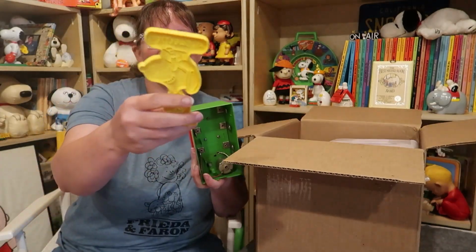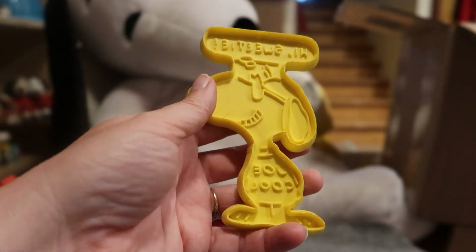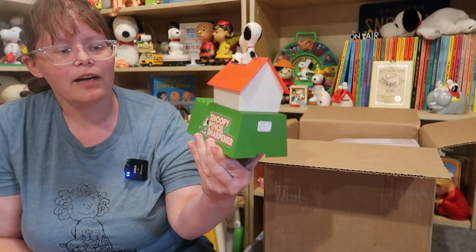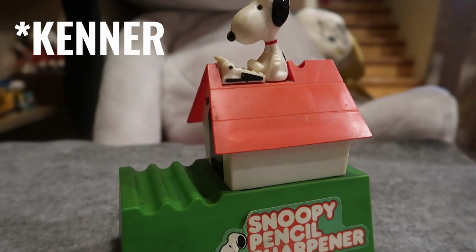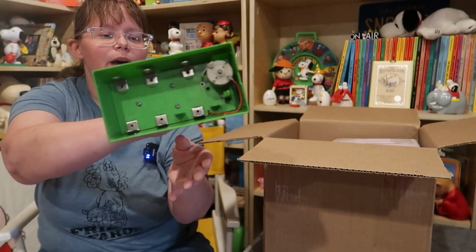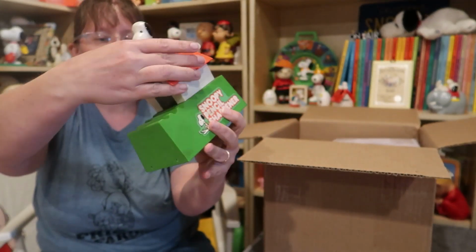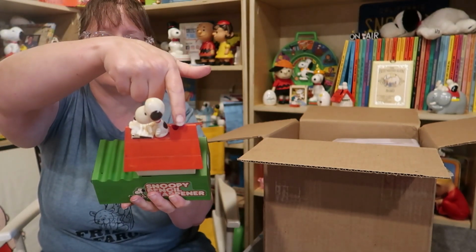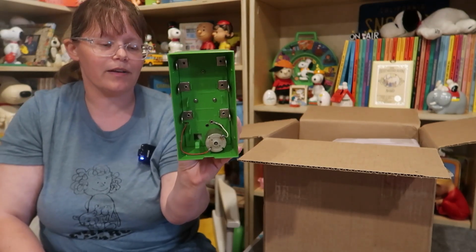I can barely hold on to it. We've got a cookie cutter here. Hi, sweetie. This is from Hallmark from the 1970s. And we also have the Snoopy pencil sharpener. This is, I believe, by Mattel. It would take batteries. I'm gonna have to do a video on this. You put your pencils in there. This is where you sharpen, right in this hole there. It is missing the bottom. I think there should be a battery cover.